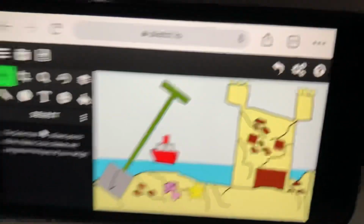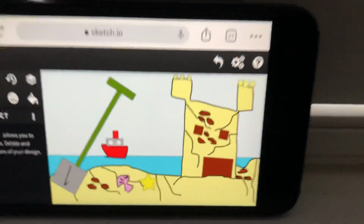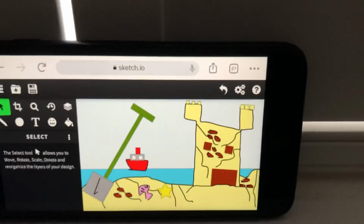Oh, well, I like these pictures. Hey, you should just show something. Okay, let's go.